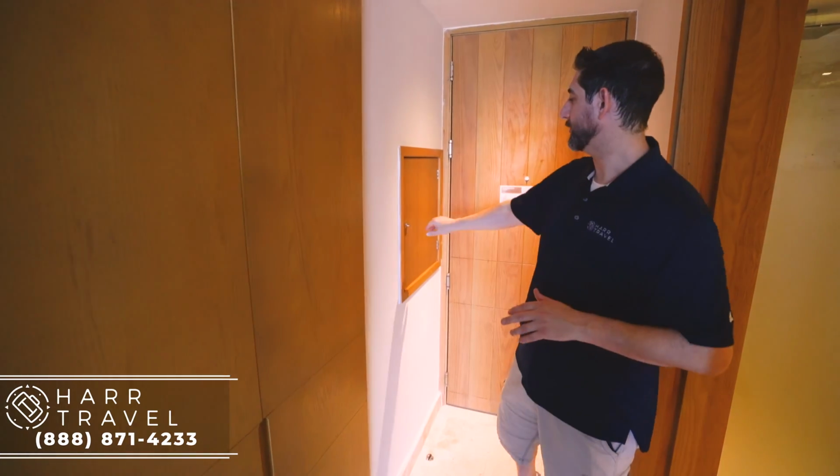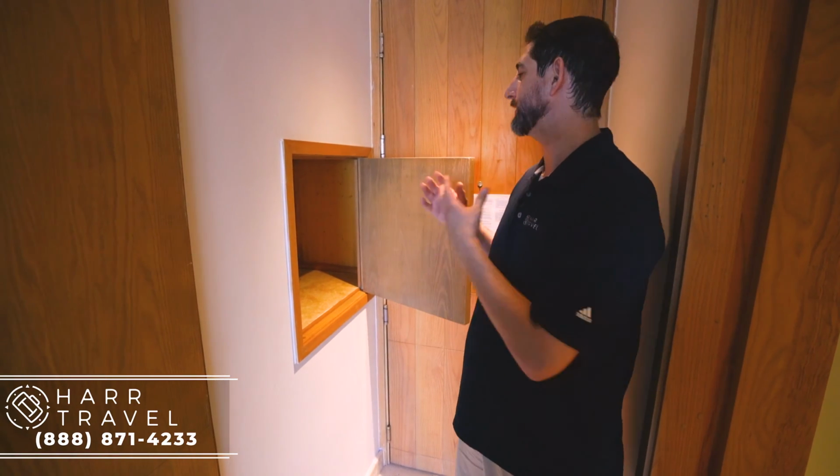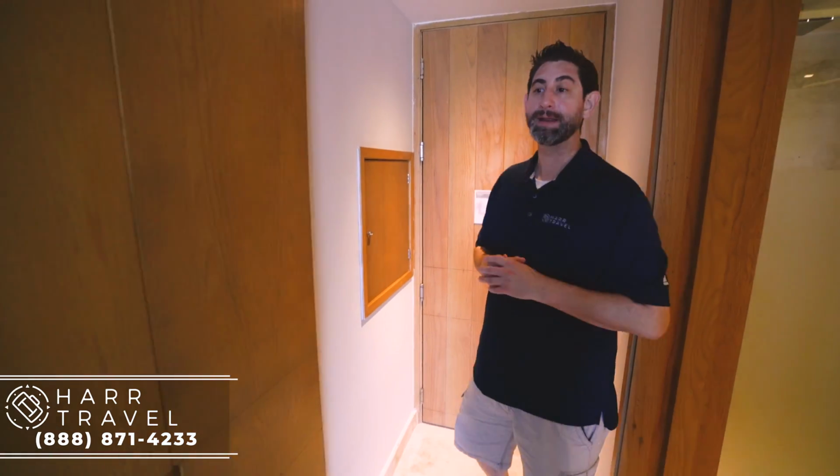So as soon as you walk in the door, you have this Dreams box here. This is where they're gonna drop off your room service. I love that option because you can order it, they'll drop it off there, you don't have to run to the door, and you can grab it whenever you're ready.